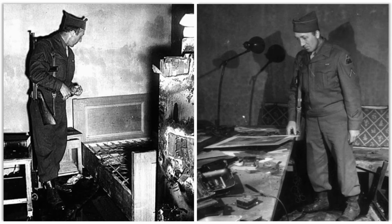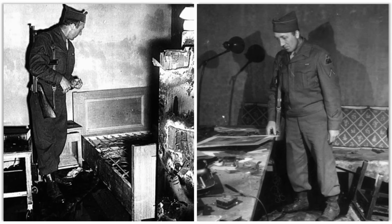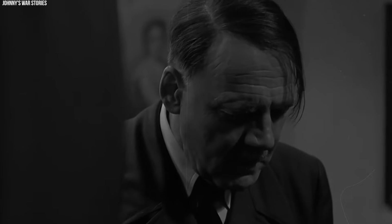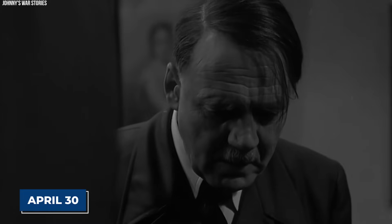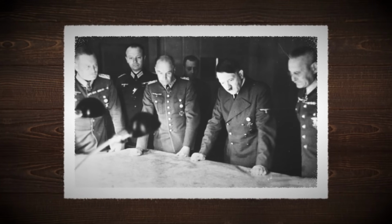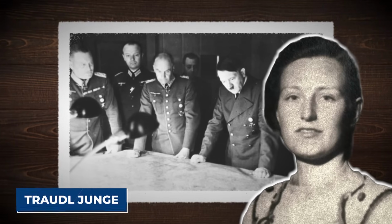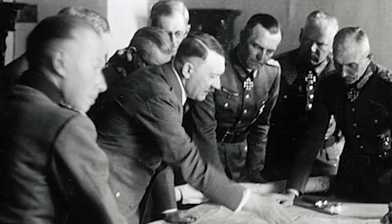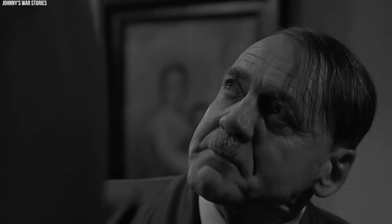According to testimony from those present in the bunker, the events of that final day followed a macabre routine. Hitler arose late on April 30th after a restless night, during which the sounds of Soviet artillery had grown ever closer. He met with his remaining staff, had a light lunch, and then summoned his secretary Traudl Jung to dictate his personal and political testaments. Documents that mixed personal farewells with unrepentant anti-Semitism and a final defense of his actions.